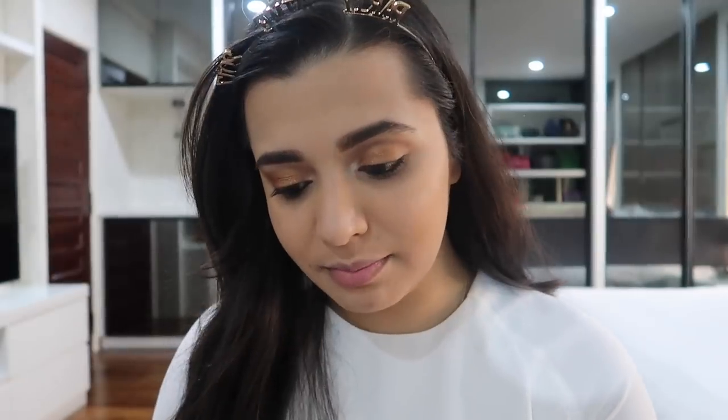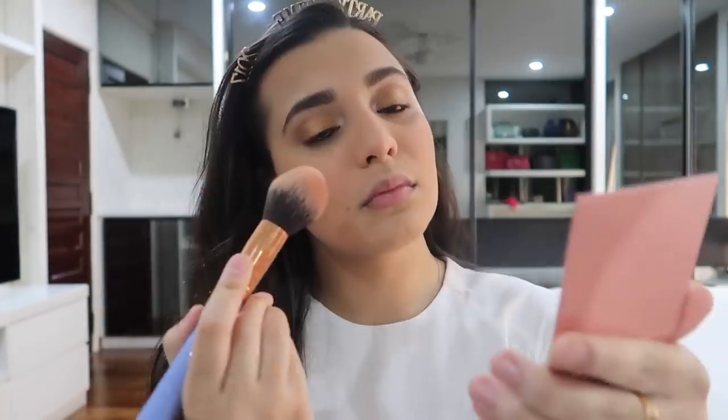I'm gonna go in with a matte blush. I think just now I picked up three and said this is blush. I'm wrong. Three highlights, two blush. So I'm gonna go in with Famous and the same brush. Dust it off on the wet wipe or towel.